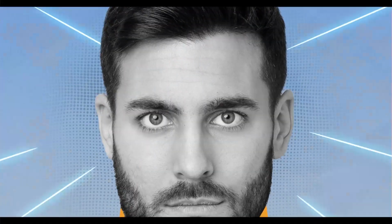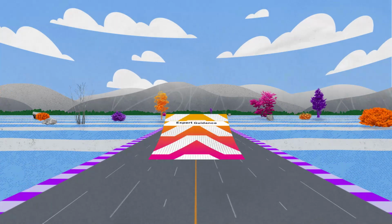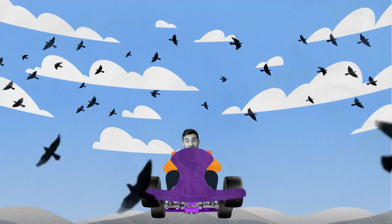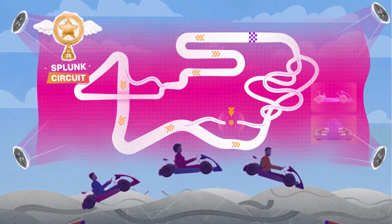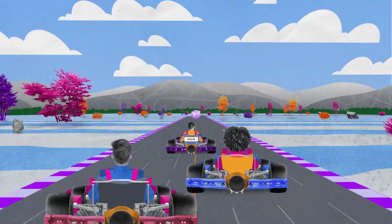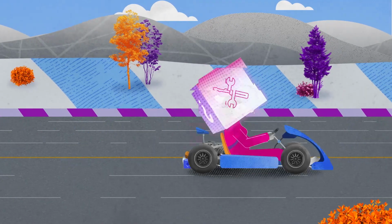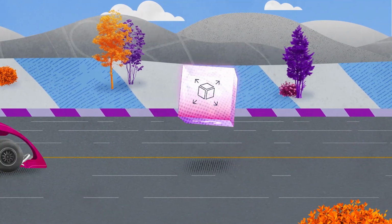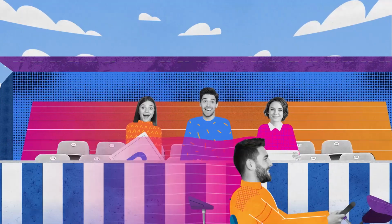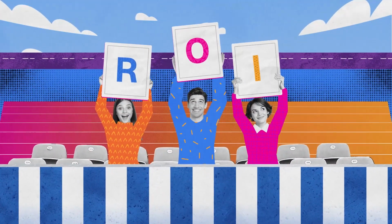Our accelerators put you on a faster path, providing expert-led guidance, deployment expertise, technical skill building, tailored enablement resources, and a roadmap to success. Whether you're implementing a new product, optimizing an existing solution, or expanding a use case, there's an accelerator to help you push ahead and advance your Splunk adoption.